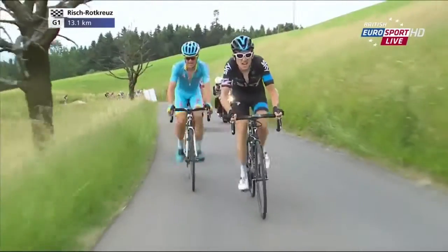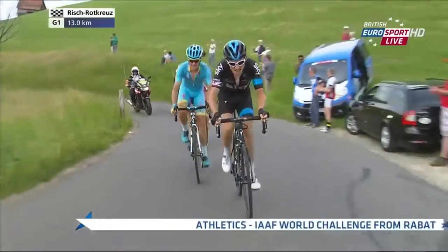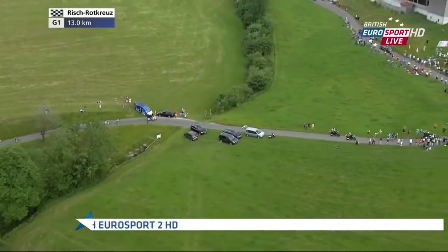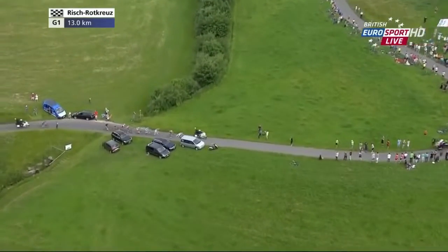How much time do these 3 need up front to try and hang on for the stage victory? Because increasingly, I'm starting to believe that it will be these 3, or perhaps even just 2 of them, that contest the final mountains points of the day. Not that that's really of much concern to them. There's still a very impressive performance going on from the front of the group chasing.